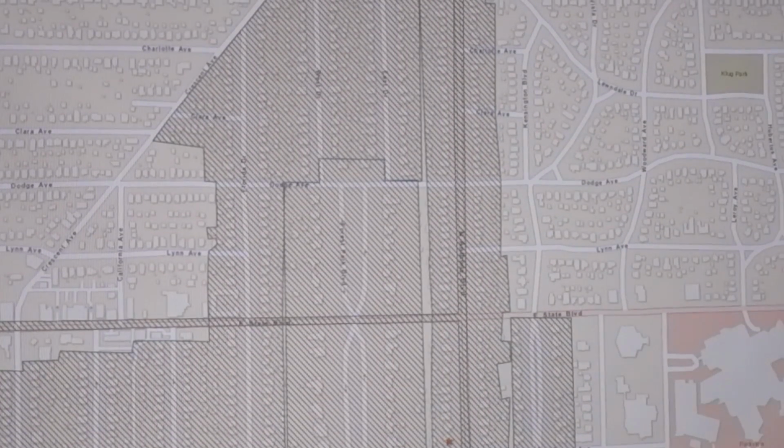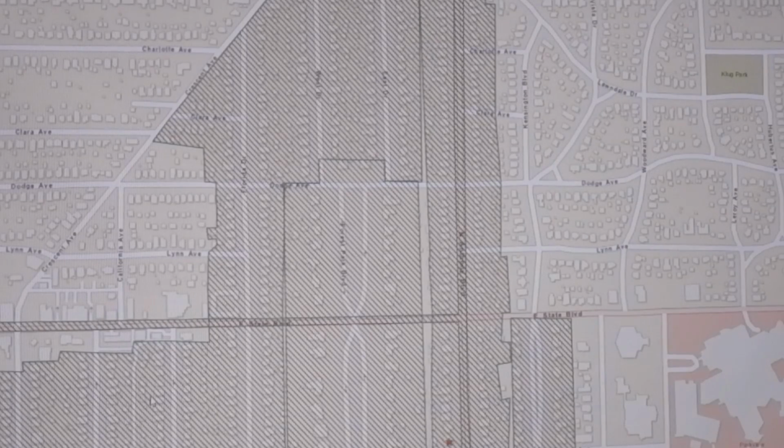But you see this hatched area? Those are historic districts that are listed on the National Register. A building can be listed individually on the National Register, or a neighborhood or an area can be listed because everything in that area has a commonality that makes it important. Usually neighborhoods, like the courthouse square, sometimes are listed because everything commercially is on there. If it's a building in a historic district that's listed on the National Register, it's already listed on the National Register.